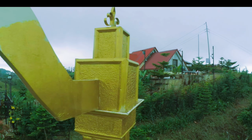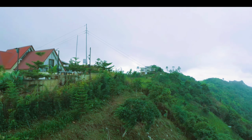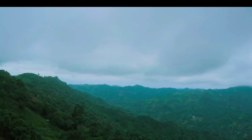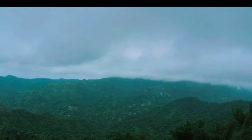Additional amenities include the veranda resto plus bar, a wishing well, children's playground, jogging and walking paths, a 360-degree viewing area, and a pick and pay section for harvesting vegetables and strawberries.